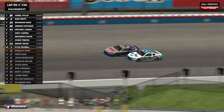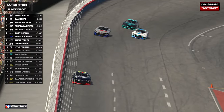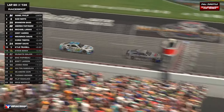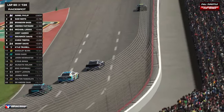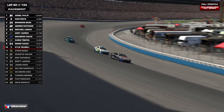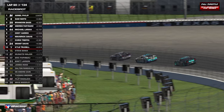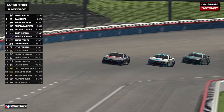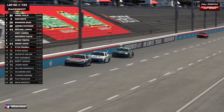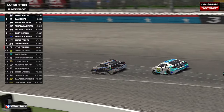He will give a point to Thomas George. Thomas George has been struggling, and George is going to get a spot back based on that pass. And look at this battle now off of the high banks of turn four, all over each other, just inside the top 10 or so. In fact, just outside of it. That gray number seven is Kyle Trudell. The 19 is Bradley Burke, the white and blue Get Wet Esports machine. And then behind them, it's the Tron colors of the 12 of Ross Cato. So 10th, 11th, and 12th are up for grabs right here.